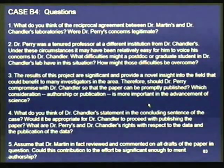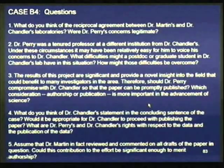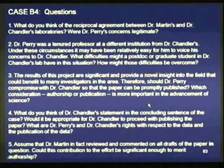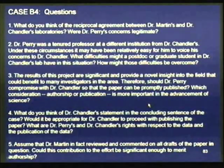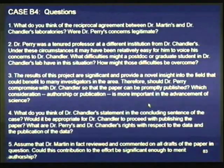But on the other hand, it's still a very good idea to at least have a ground plan. Who is going to be an author on this paper? It would be much easier to have this conversation at the beginning than at the end of this collaboration. And it really is a problem.